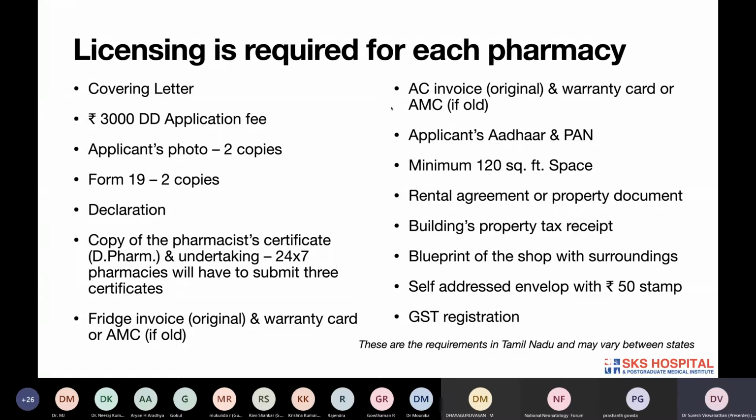Quick word about the need for a pharmacist. You need to submit a pharmacist certificate. Ideally, a pharmacist is working there. And if you're having a 24-hour operation, you need 3 certificates because the pharmacy is supposed to be manned by a pharmacist at all times.